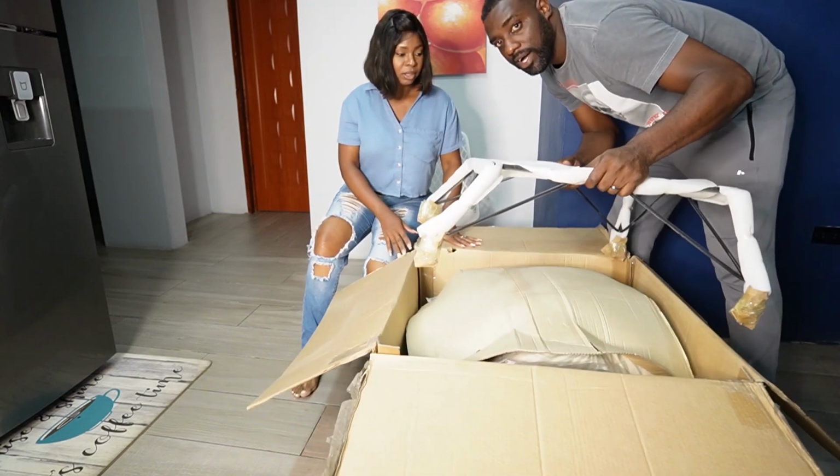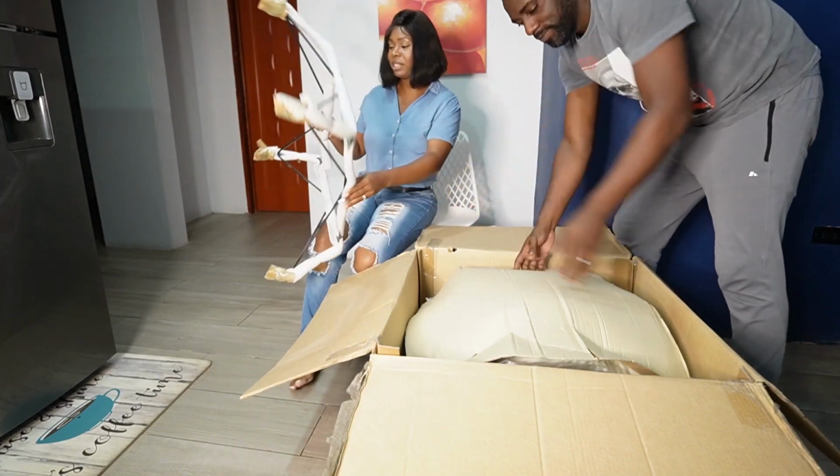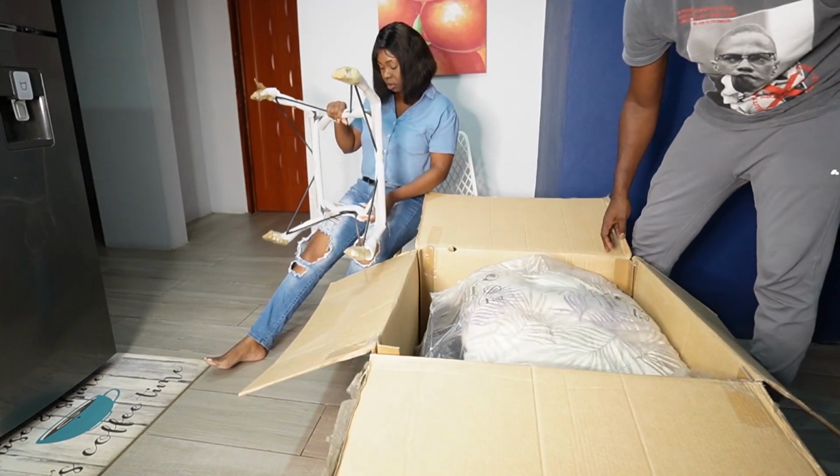Alright. This is the frame. You hold that. I'm excited. I've never owned a rocking chair before.